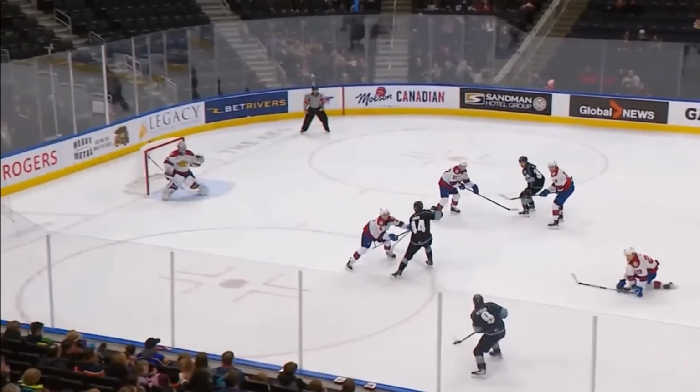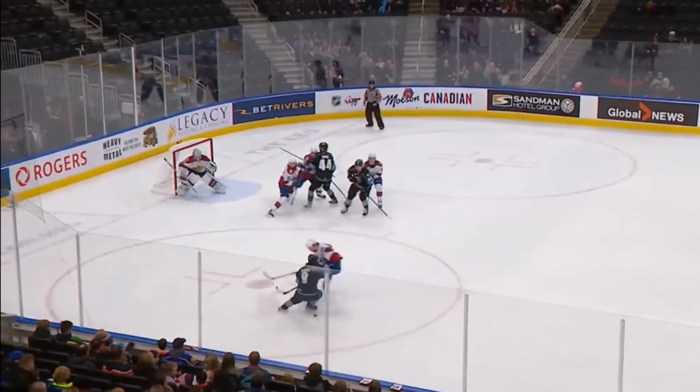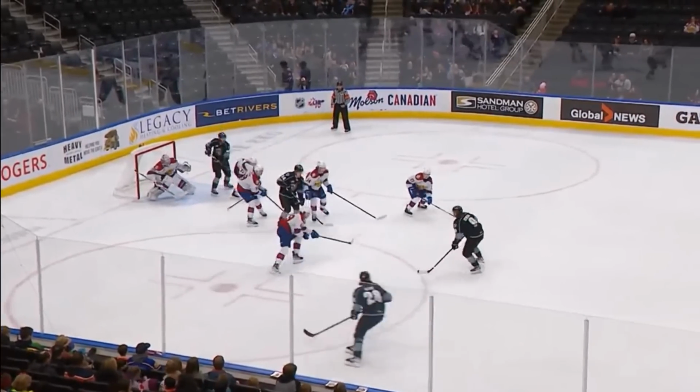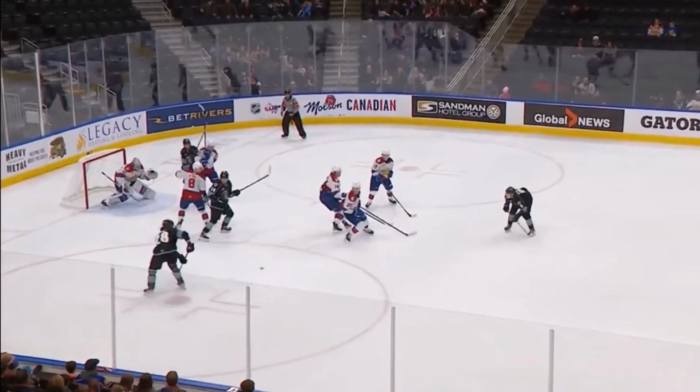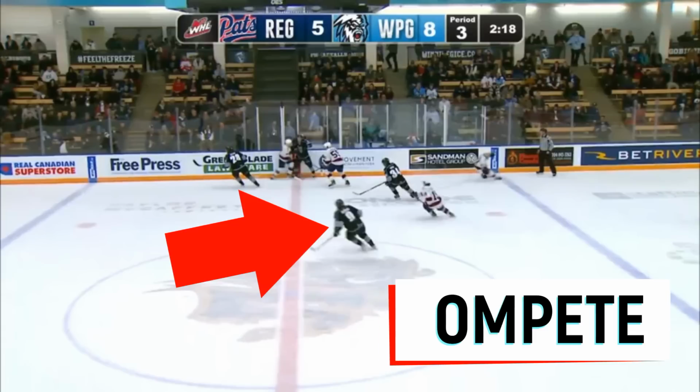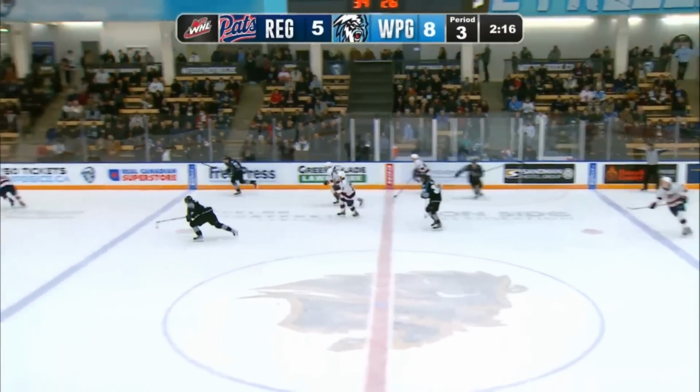So his head is always up, always looking for options. Great puck distributor. He knows how to make those long and short passes and knows how to create space for his teammates. All right, compete. Hey, this is one of the things that he excels at. He is always moving on the ice.